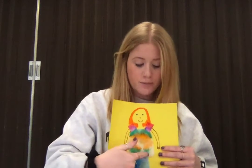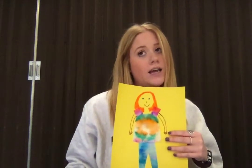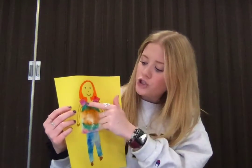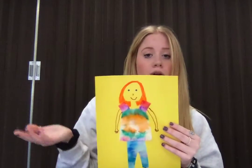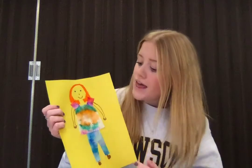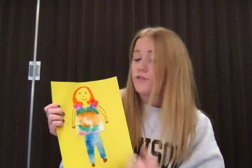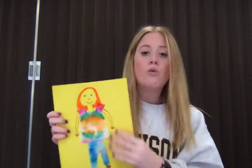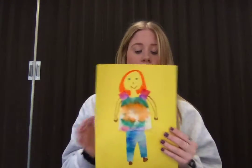Once it's nice and dry, you can draw the shape of the outfit that you want to wear. If you want to wear a dress or a jacket or a shirt and pants, you can draw that and then cut out the shape. Then you're going to glue or tape it to your piece of construction paper or whatever paper you have. Then you get to draw your arms and your shoes that you want to wear, or if you don't want to wear shoes. You're going to draw yourself and what you would look like on your first day of school. That's my first activity.